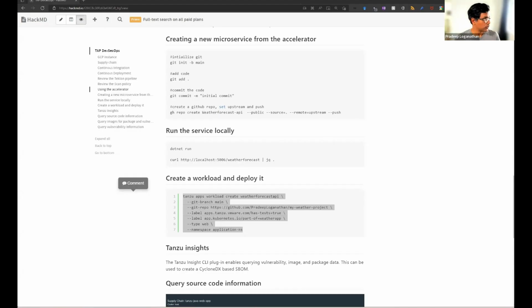Hey, can you see the screen? Yeah, it looks good.